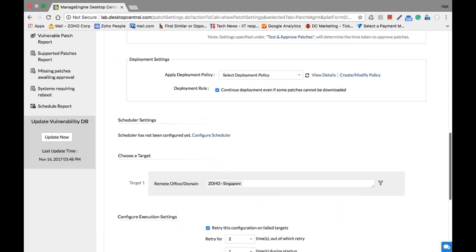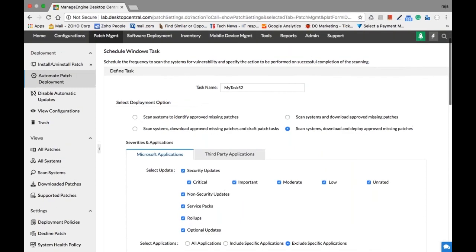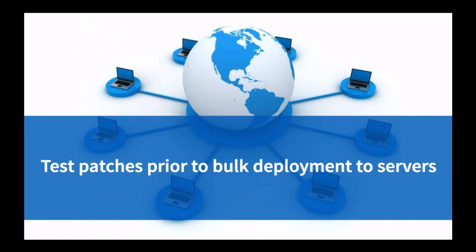Okay, now let me take you back to the product. Let's look into a few more real-time use cases. Let's see how we're going to handle them too. We were discussing automating everything, and now let's handpick a few business cases. A few of my customers wrote to me asking how to handle this particular situation, so I felt this could be the best opportunity for me to acknowledge their request.